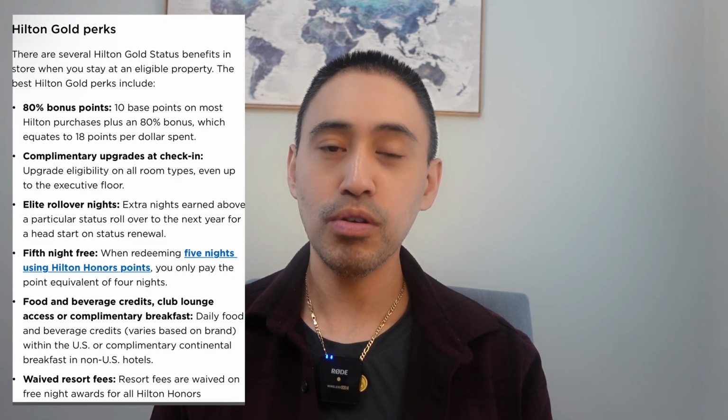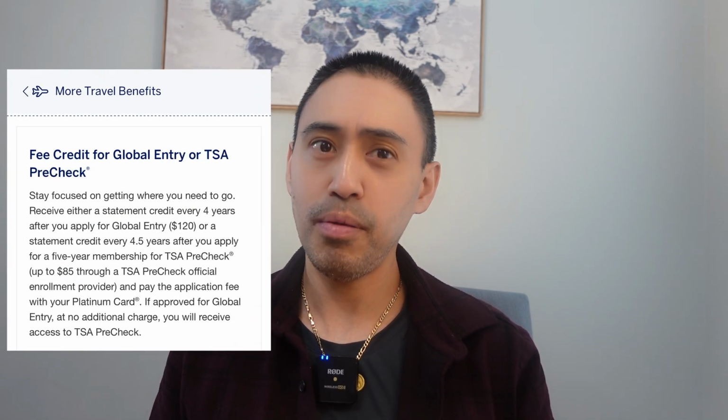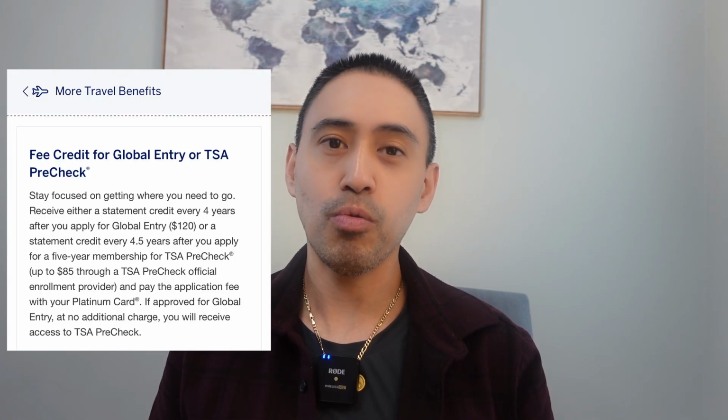And lastly, being an authorized user of this American Express Platinum card gives you certain elite status, which I was not aware of until I got it, such as Hilton Gold status, where that food credit is very powerful, especially if you stay with a partner too, and you're getting free food basically, or Marriott Gold status as well. And of course, that $120 credit for TSA PreCheck or Global Entry, which I'm not gonna lie, is so important if you fly internationally multiple times a year.